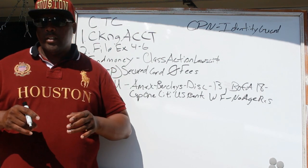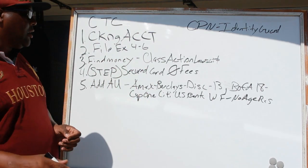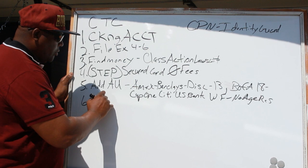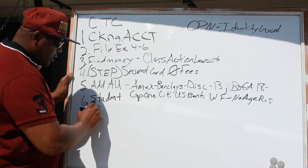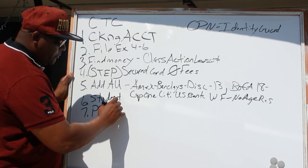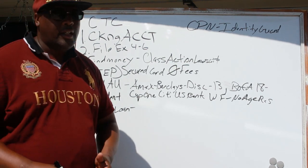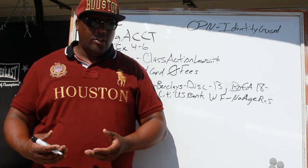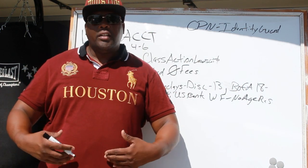Now that being said, here's something that I would definitely do too. If your kid turns 18 and is looking to go to college, one thing that I would definitely do is make sure they have a student credit card. Okay, if they're the age of 18. Also, you want to get them a pledge loan. In my opinion, if you're going to open up your kids a checking account, the banks are okay, but I probably would start with the credit unions. This is how you give your kids the financial leverage and the advantage.